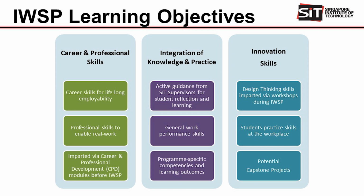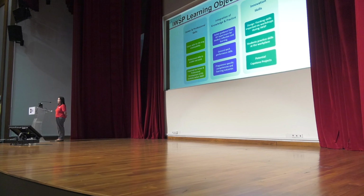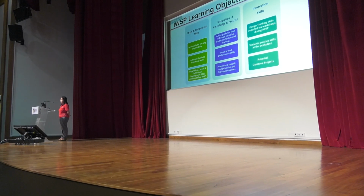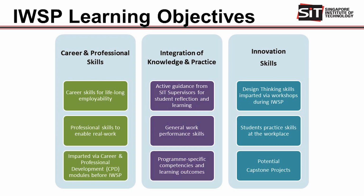So some of the learning objectives that we hope students meet from the IWSP program. First of all, students should pick up career as well as professional skills through the IWSP program. When they are working in the companies, they get to interact with other pharmaceutical engineers, other engineers in the company. They pick up career skills as well as professional skills in a work setting.